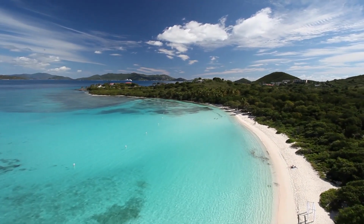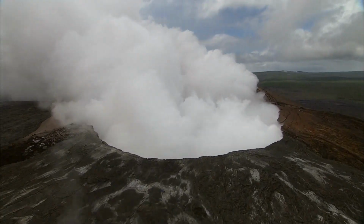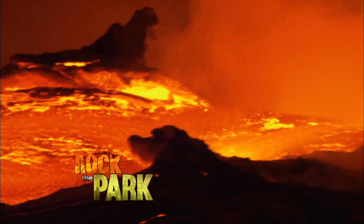The island parks have given us our best opportunities to go deep. But they've also allowed us to reach new heights. Look at that, dude. Wow. That is insane.